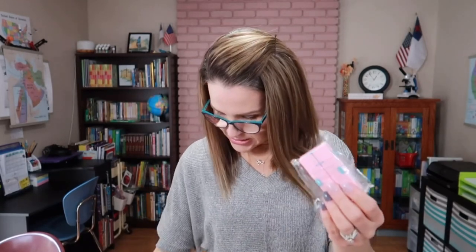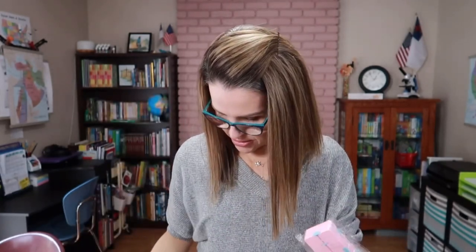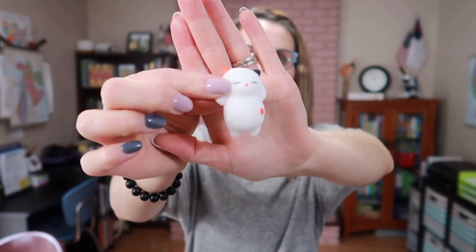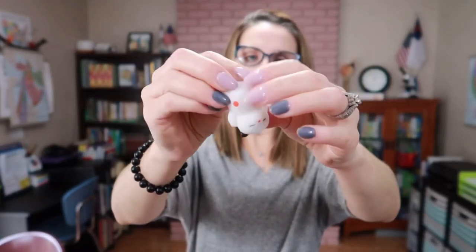It's kind of hard to do, so it builds muscle in your fingers, I guess. It just comes with a few little things. See, here's little strings. We have a lot of those. Oh my gosh, these are so cute. The only thing is these get dirty really easily. We've had these before, but they get really dirty. They're like little animal figurine type things, but they're like jelly and stretchy. They're so soft. These are pretty cool.